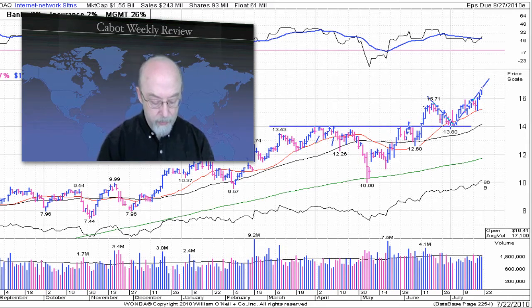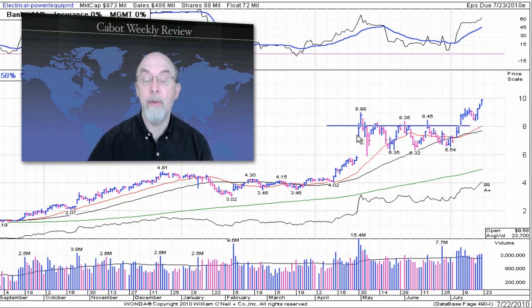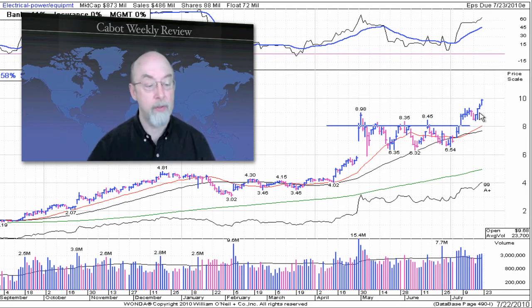Then there's PWER, Power 1, which again, classic, coming up against resistance and resistance and resistance, and then breaking out. This hasn't broken out far, and at a price of just slightly below 10, may still have lots of room to run as institutional investors become interested.